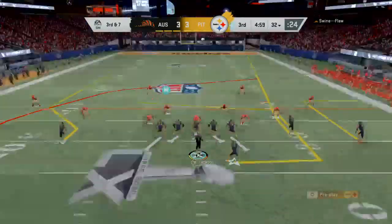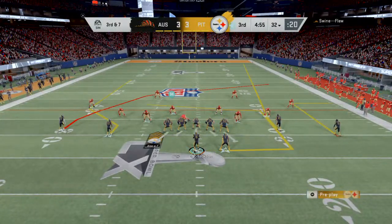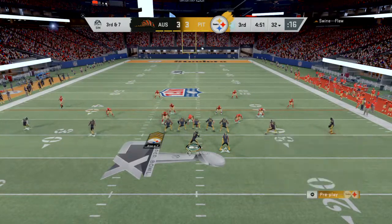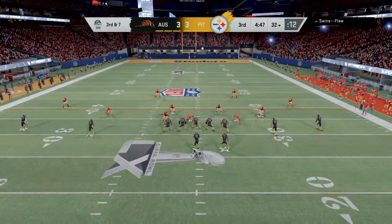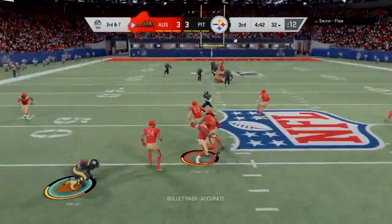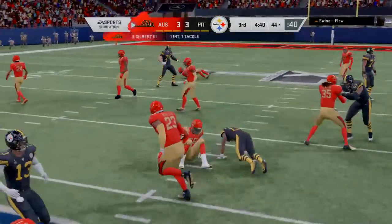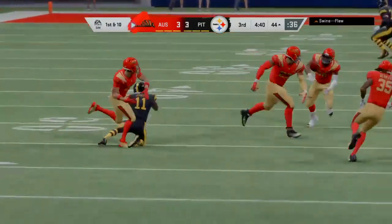And it looks like we've got a dime set here defensively. 6 DBs in the game. Jackson. And for a third time tonight, he's intercepted. Picked off at the 46. And the return comes to a halt right at the 44-yard line.